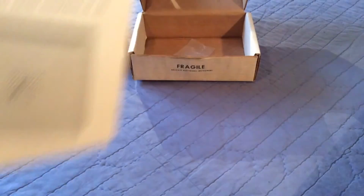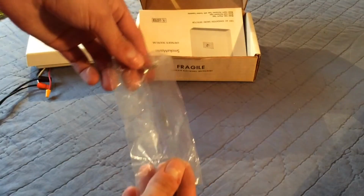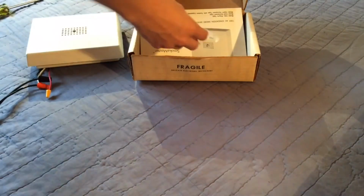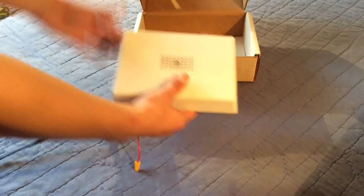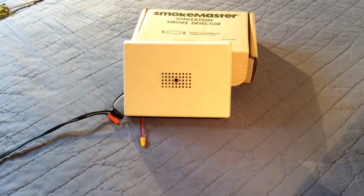So, also in the box is some mounting hardware here. Some screws that I guess are big enough to fit on an electrical box or something, I don't know. But anyway, so that is the SmokeMaster by Security Engineering Incorporated.